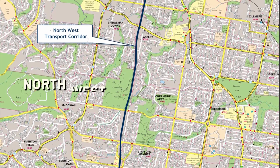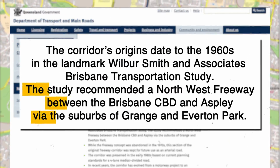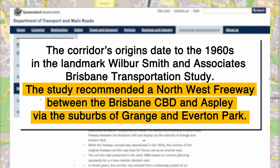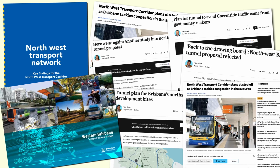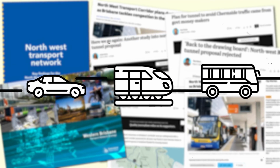Since the 1960s, the area along Gympie Road has been preserved as the North-West Transport Corridor. Initially, a study recommended a freeway to be built between the CBD and Aspley via Everton Park and the Grange. While that was abandoned in the 1970s, the corridor was kept for future use as an arterial road. While there have been multiple studies and recommendations into solutions for congestion, including road, rail and public transport options to realign movements on the north side, nothing has ever eventuated.